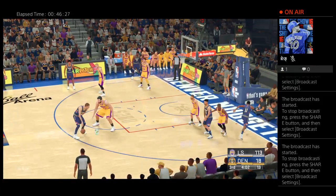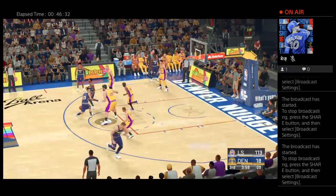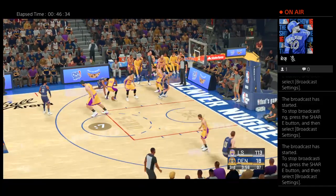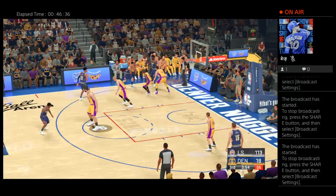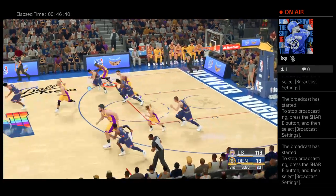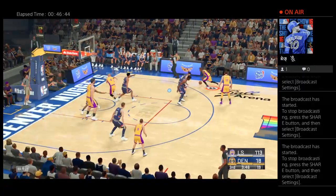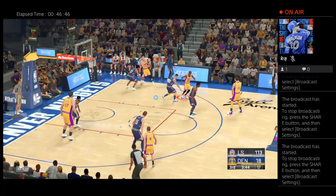Now Jokic. Back to Rivers. Ooh, poked away. Pass to Green. Here's Rivers. Here's Lewis.